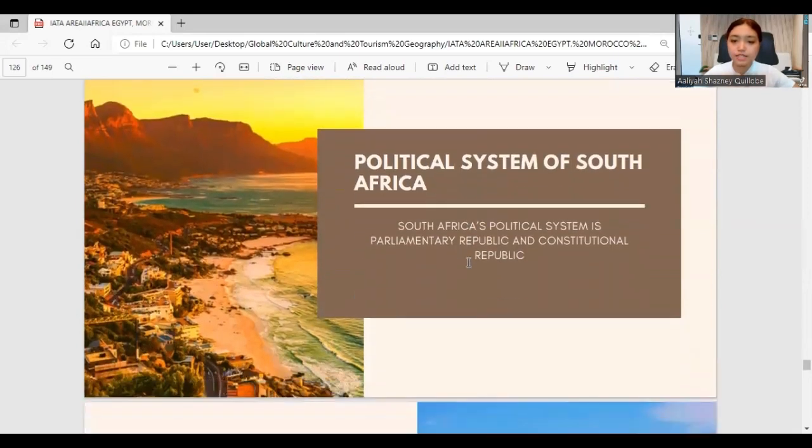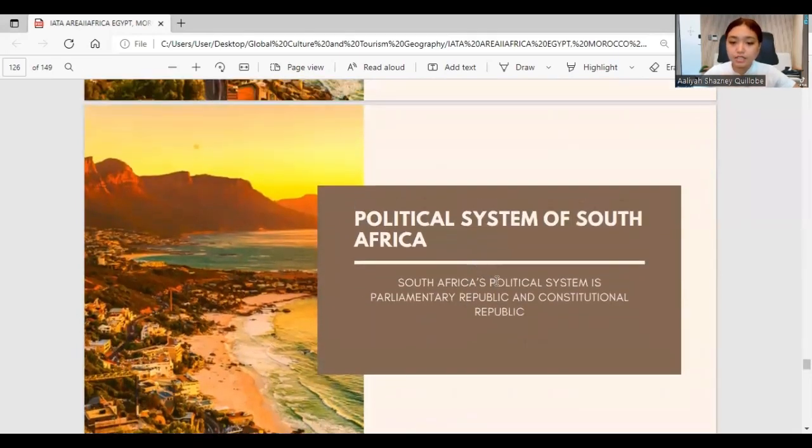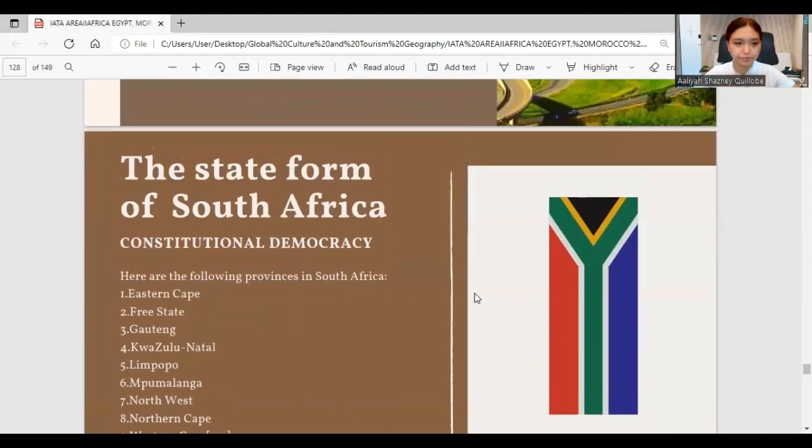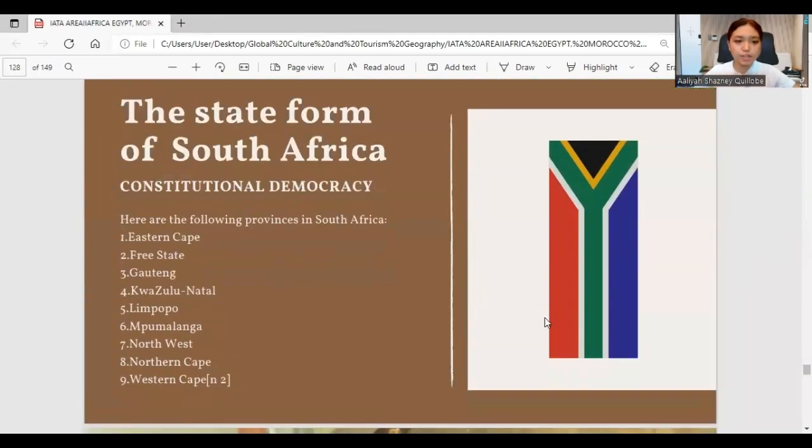The political system of South Africa is a parliamentary republic and constitutional republic. So these are the 5 UN sub-regions in Africa. We have Northern Africa, Sub-Saharan Africa, Eastern Africa, Middle Africa, Southern Africa, and lastly, Western Africa. The state form of South Africa is a constitutional democracy. I also include the following provinces in South Africa.